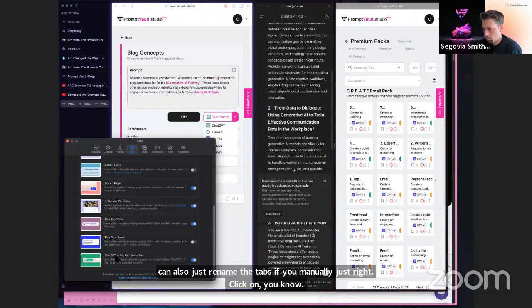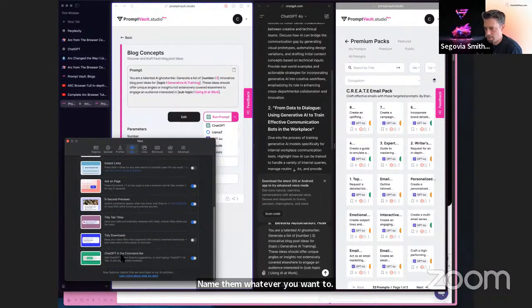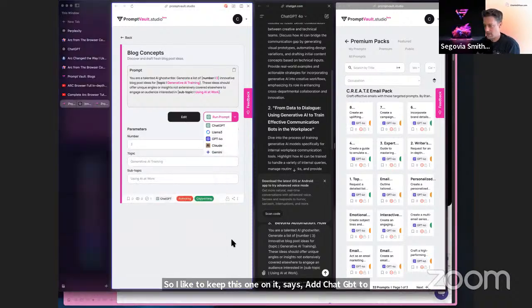Here's this ChatGPT in the command bar. So again, thinking about how we are using AI at this level, I like to keep this one on. It says add ChatGPT to your search suggestions, start typing ChatGPT, hit tab, and then ask a question. So you saw the way I just type in anything I want.